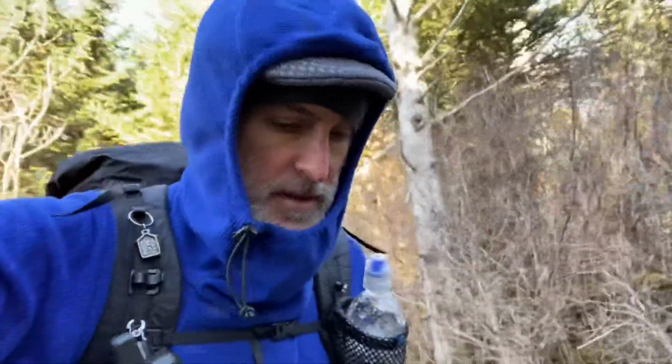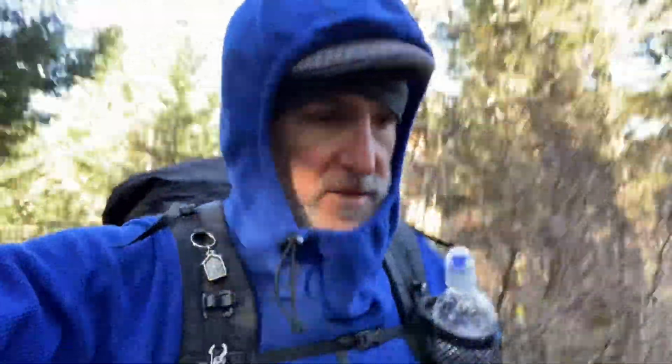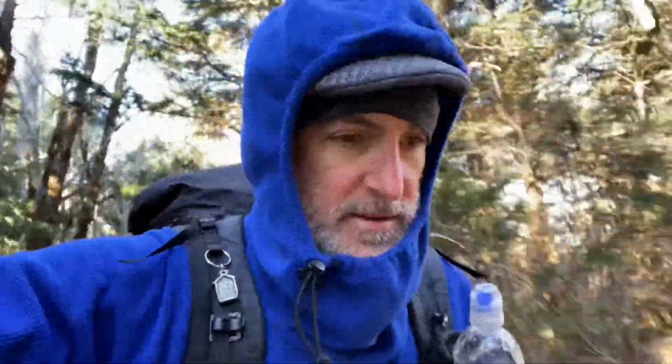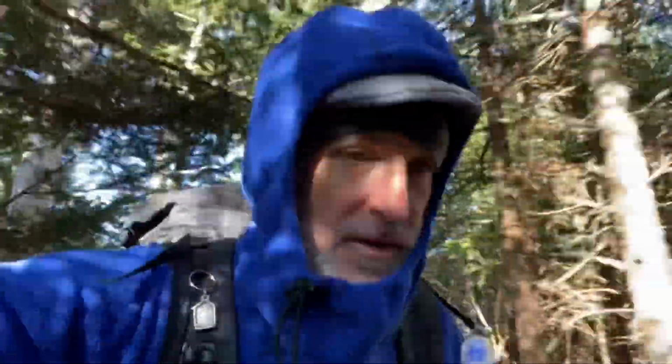All right, so Terry and I have done this section from Clingman's Dome down to the northern terminus of the Smokies, down around Davenport Gap. And this is a fun little piece of trail here. Mostly downhill, but there's some steep ups every now and again. I think I'm gonna enjoy today. Hope it warms up though. I am really cold. It was about 20 degrees last night. And with that wind chill, it was probably maybe 15 or so. But holy crap, was it cold.